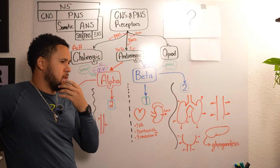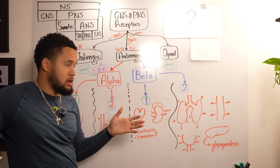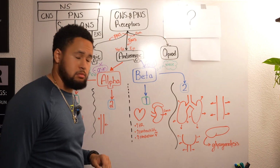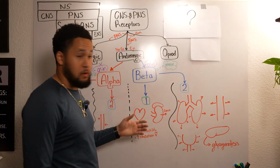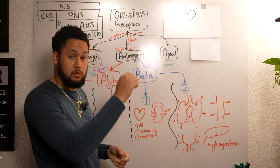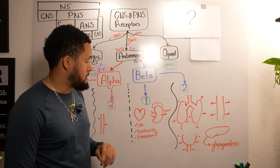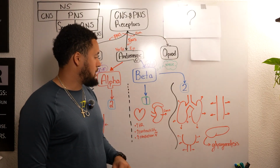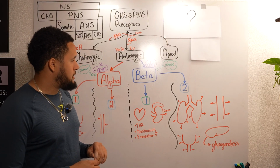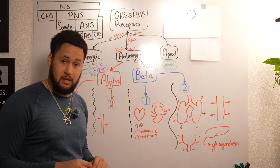Okay? So now what happens if I gave a patient a medication that wasn't cardioselective like metoprolol is? Well, I give them propranolol, right? What's the problem with that? Well, nothing. It's going to touch on both of these. So it's going to lower the heart rate just like it would anything else. It might have some effects on the lungs. It might have some effects on the glycogenolysis. Maybe. But where we run into problems now is if the patient has asthma, okay?